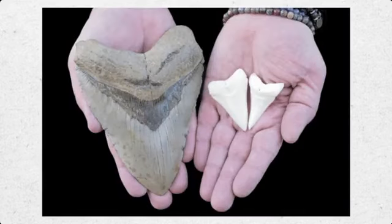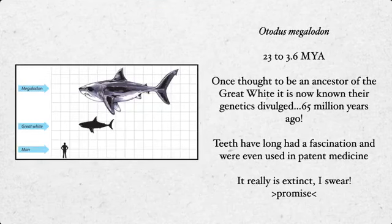First of all, that is a megalodon tooth to the left. To the right is our friend, the great white. Megalodon is extinct. They've been extinct for quite a long time. They lived from about 23 to 3.6 million years ago. Back in the day, they were actually once thought to be an ancestor of the great white, but those genetic paths diverged about 65 million years ago. So, sorry, that ship sailed a long time ago.